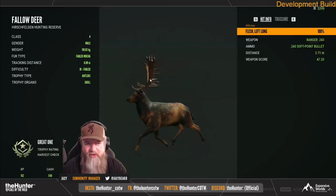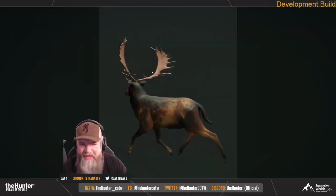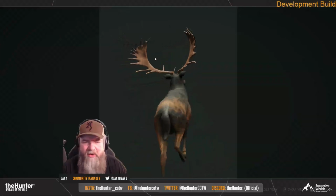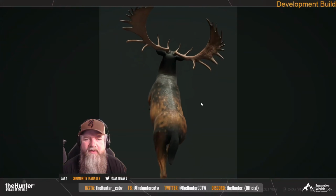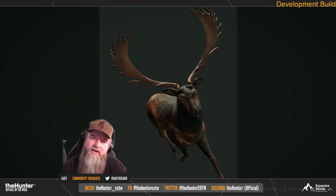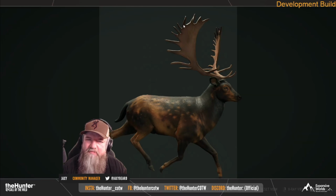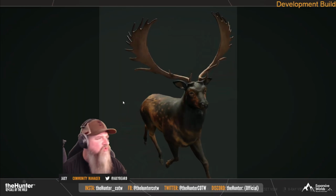This just looks so stunning. The kind of golden colors with the darker blacks and browns mixed just looks so insane. And this rack is also probably my favorite rack if I were to pick one. I know I really like the palmated one as well, but this right here, this is just insane. It looks like saw blades.